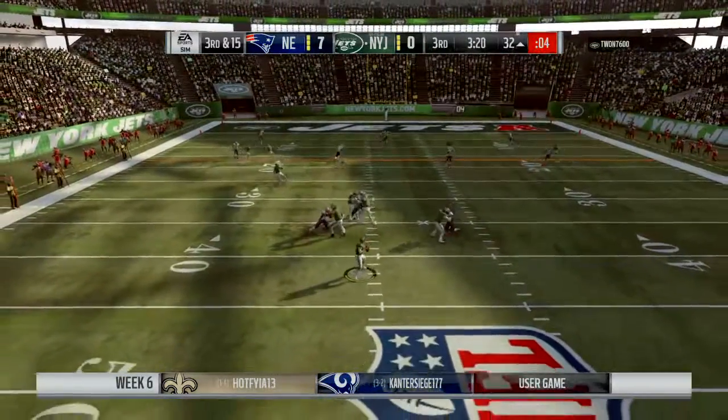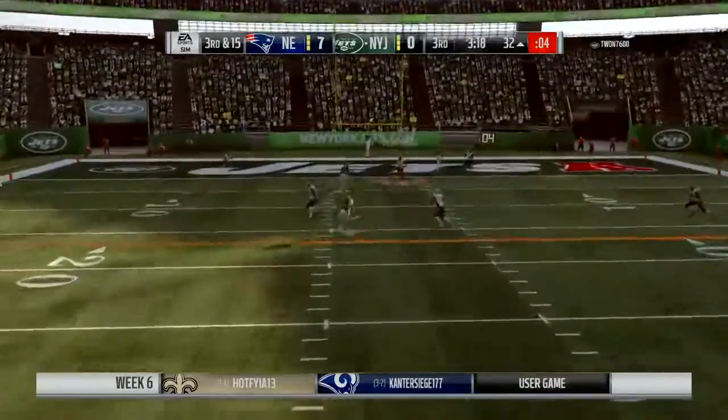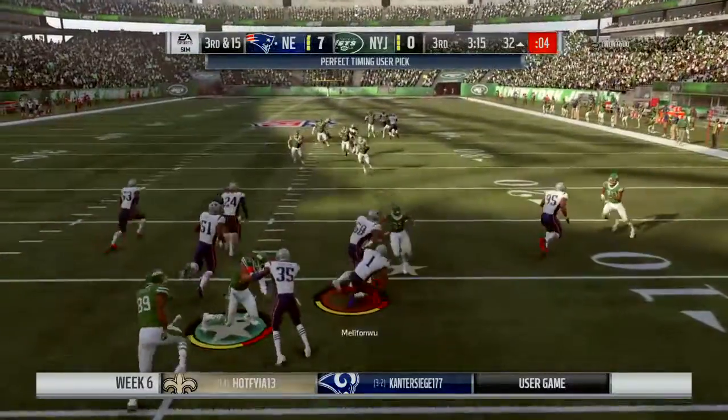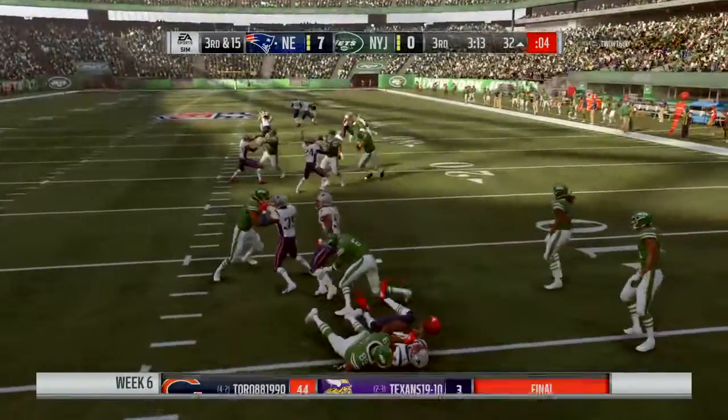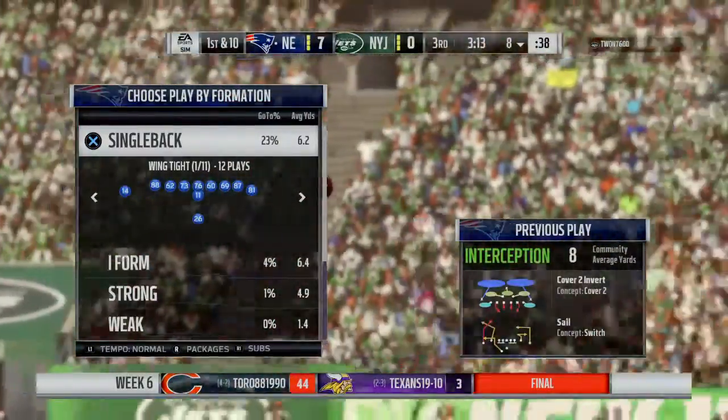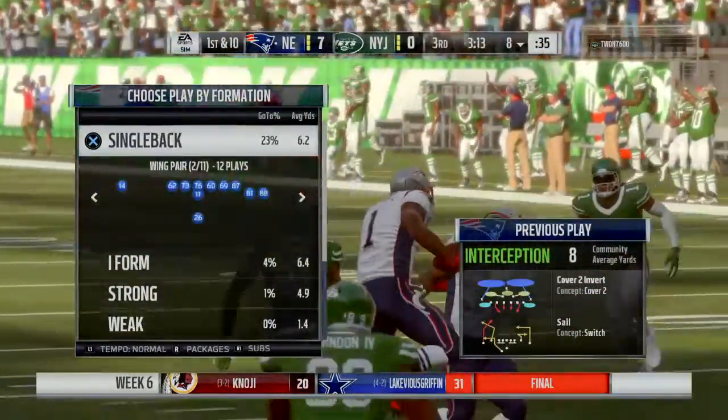Throwing again. Letting one go deep for Anunoby. And his pass is intercepted for the 4th time today. Picked up by Obi Melifonwu. And a big turnover there as his guys will get the football back. Anunoby, the intended target.